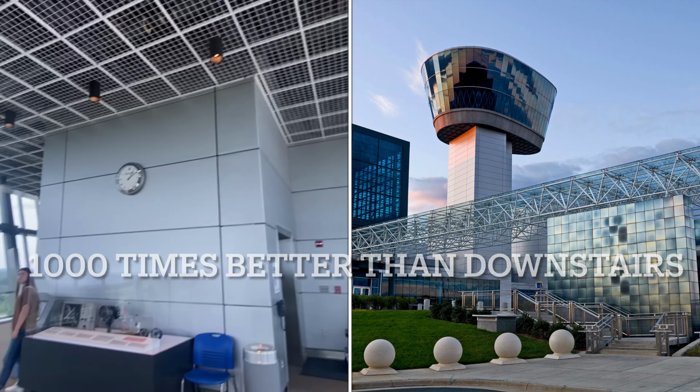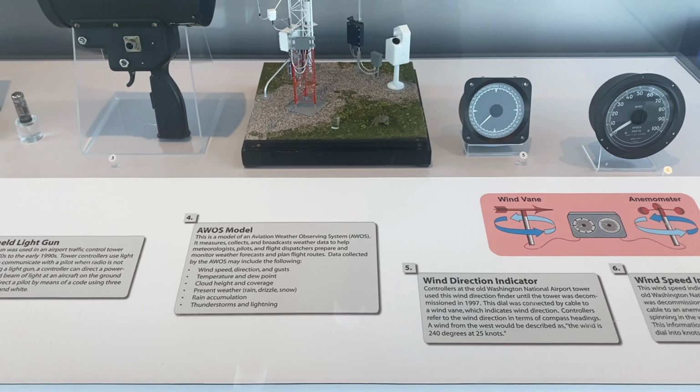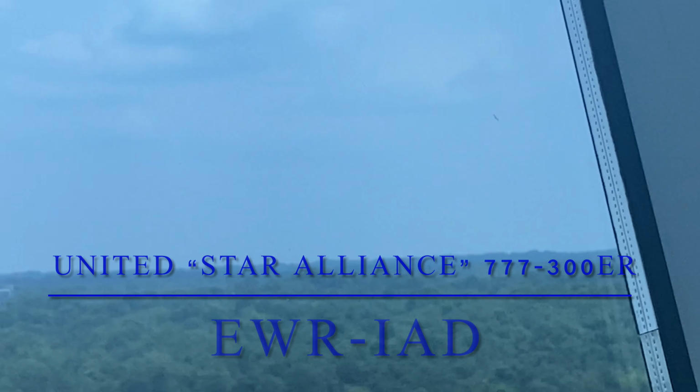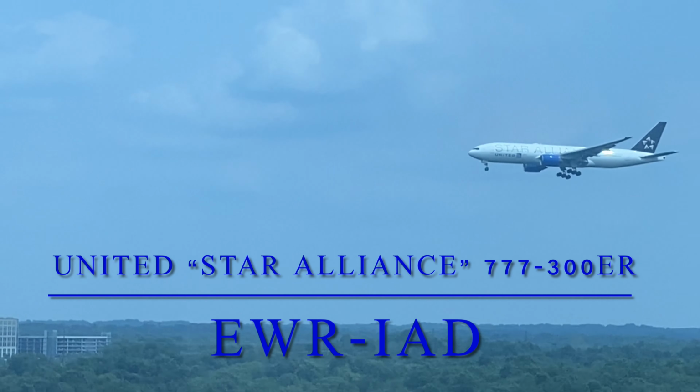This tower, which is part of the Smithsonian Air and Space Museum, is built to be a replica of what an air traffic control tower looks like on the inside, with these static exhibits about how air traffic control towers function. However, I already knew plenty about this. I was here for the airplane action, like this Star Alliance 777 of United in from Newark to Dulles.